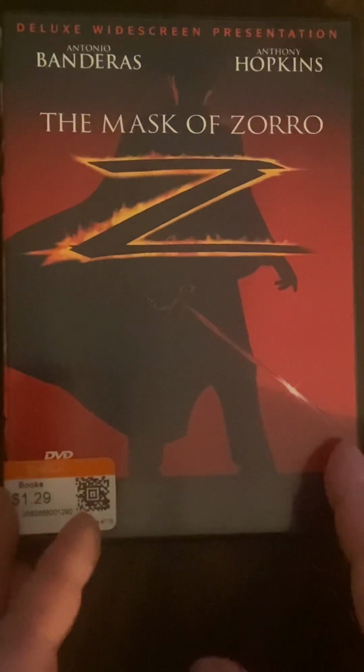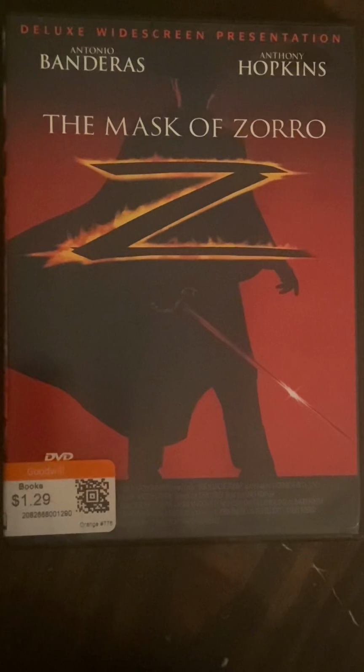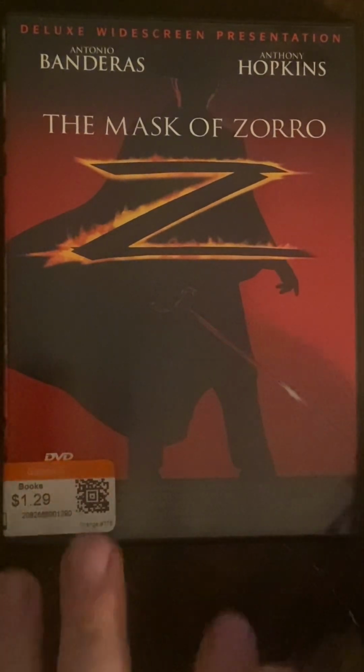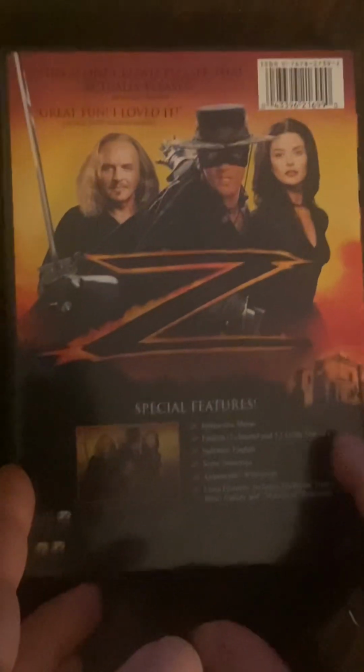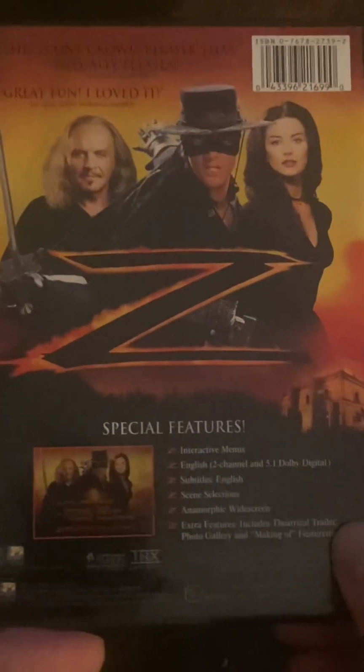All right, next. I already showed you the first Zorro movie I had. This is the original Zorro movie with Antonio Banderas, The Mask of Zorro. Pretty sure it's the original. With Anthony Hopkins. And both of these movies are good. I would suggest watching the first one first to keep it in order.